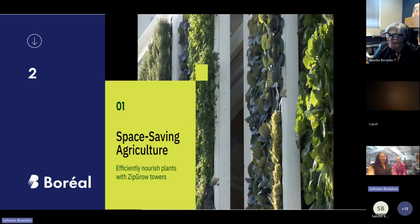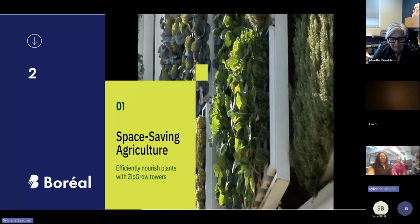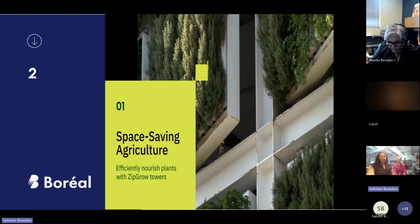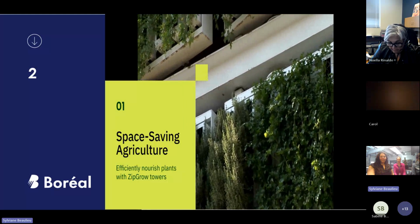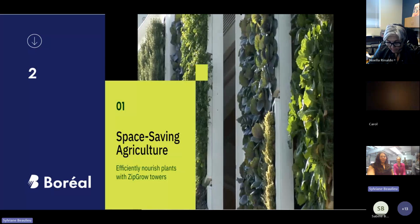How it works. Inside each tower, there's a matrix where plant roots grow. Water is pumped to the top, trickles down through the foam, and delivers nutrients and oxygen along the way. Anything the roots don't absorb gets collected at the bottom and recycled. It's efficient, low waste, and gives your plants a constant supply of everything they need. Plus, it looks super cool.